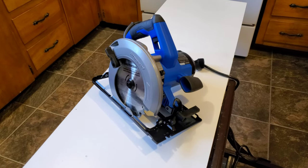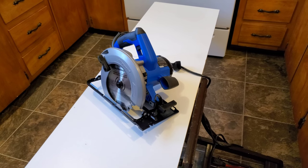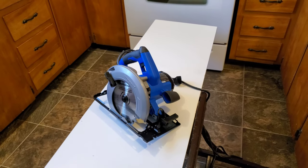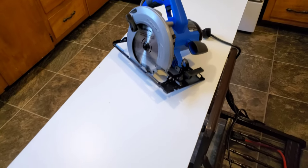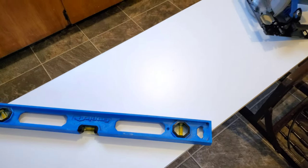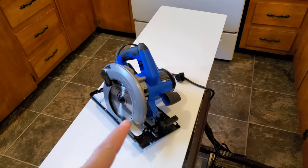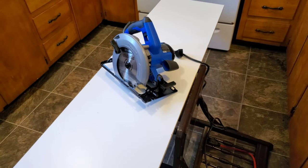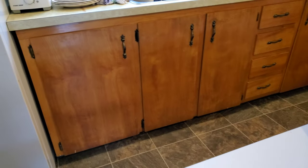So I want to show you what Gerald has set up here in the kitchen for our next step. Gerald has the skill saw all set up here in the kitchen. It's kind of rainy out today, so we thought we would do this in the kitchen instead of outside. He has the board here and the skill saw, and he has his level as well right there. So all he has to do is write down the measurements, measure accordingly, and then cut the size of boards that we need for the shelves, for those cupboards right over there.